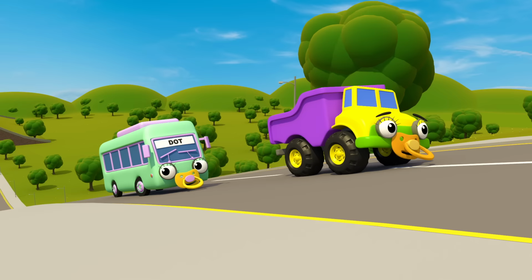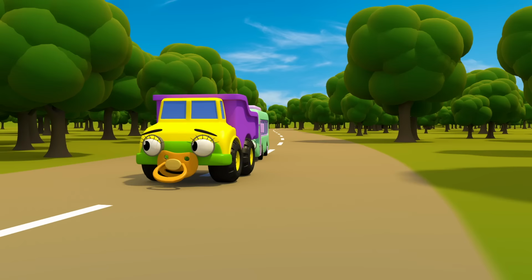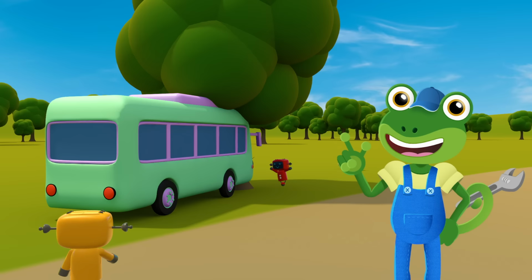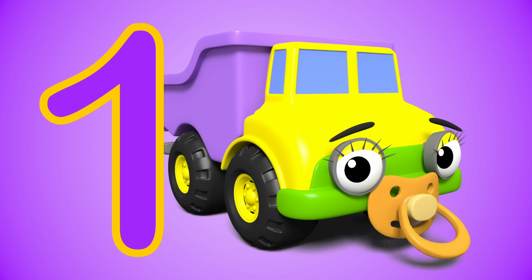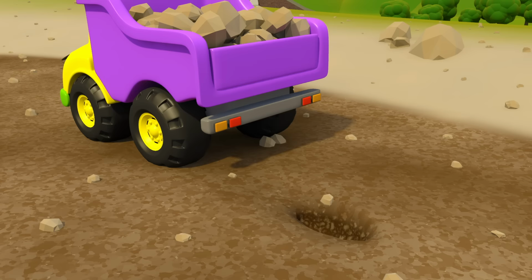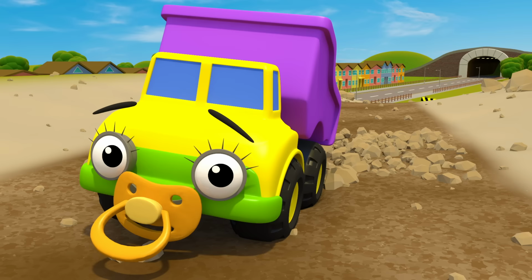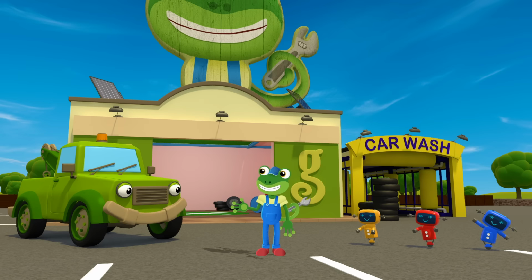Two little trucks went driving one day over the hill and far away. One baby bus took a nasty whack, so only one little truck came back. One. One little truck went driving one day over the hill and far away. One little digger fell into a crack, so that day no little trucks came back.